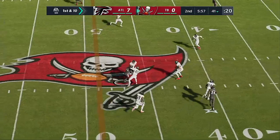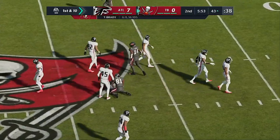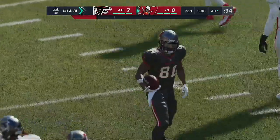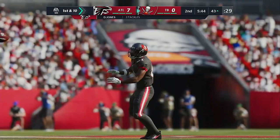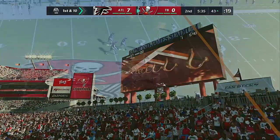First down, Brady over the middle here to Brown, and taking it across midfield and inside the 45. Another nice gain, 16 yards there, and a first down again. Buccaneers, first and 10 at the 43-yard line.